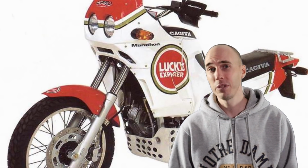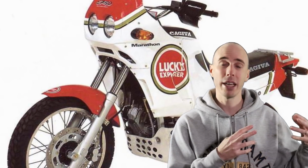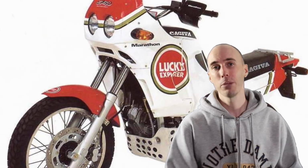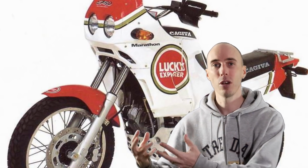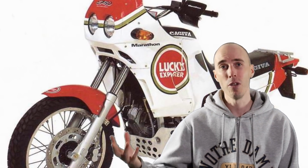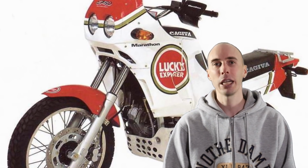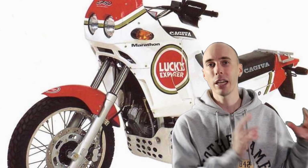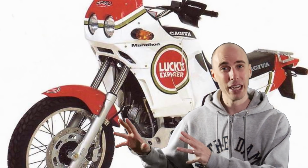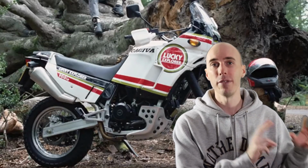So the question with this MV Agusta though is, which way are they going to go? Will they make a very true to form Dakar capable off-road adventure bike, or will they go the more soft-roader version like we've seen so many big adventure bikes do, where they're overweight, they're very comfortable and they're very capable tourers, but they're not too crash hot off-road. I would like to see the more dirt orientated version rather than the soft roader. We already have plenty of those. I don't think we have enough really dirt capable adventure bikes.